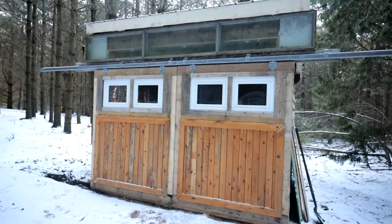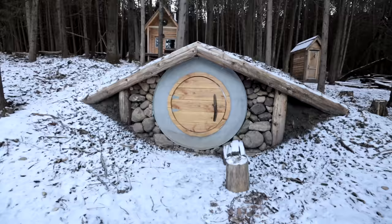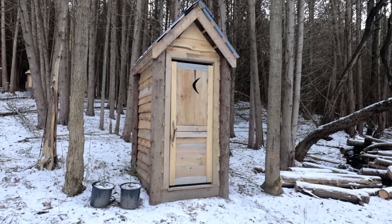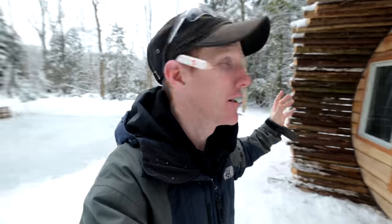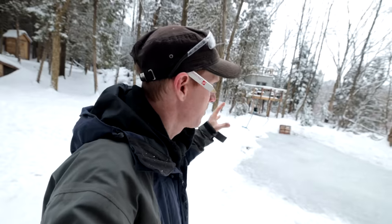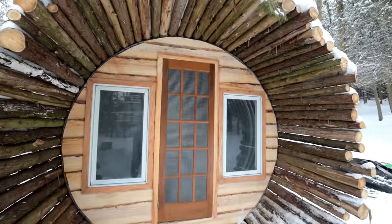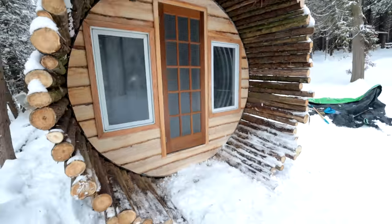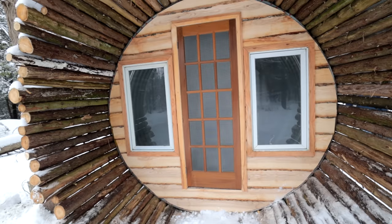That's right. We're building a village. We've got the off-grid cabin up there. We've got our root cellar over there. We've got our outhouse in case, well, nature calls. We've got the cube. Now we've got the sauna. You can see the pond has frozen over. We've shoveled it off. We're just waiting for some really cold weather because we're going to end up flooding it. We're going to build maybe a Zamboni. We've got to make sure that snow stays off of it in order to make sure it freezes properly.